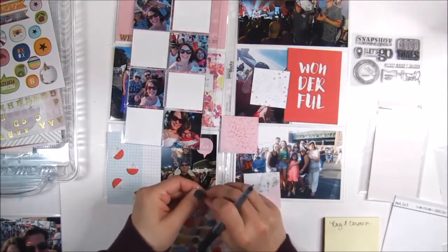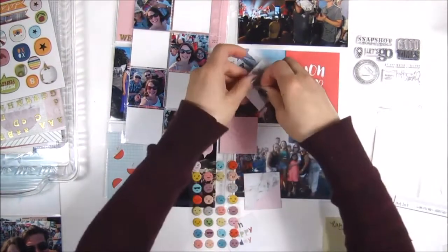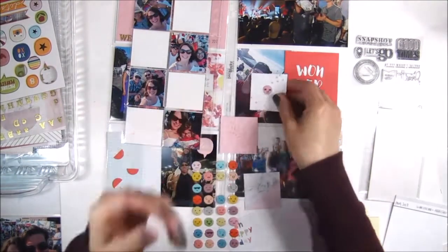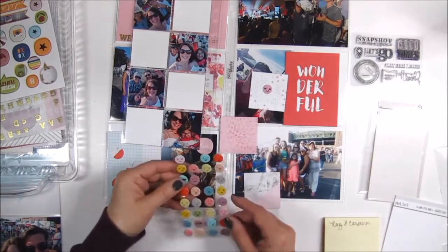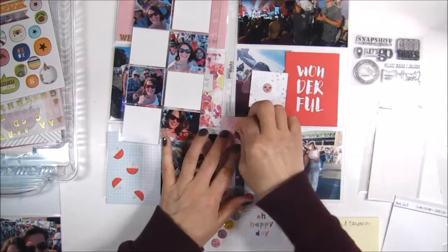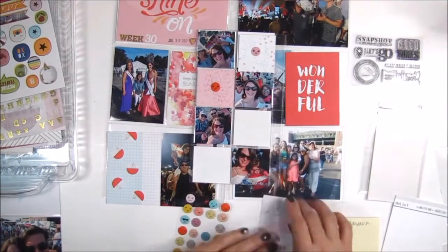One of the things that I also do is when I'm going to write anything with one of my pens, I prime the pen first on a post-it note. I never know when the pen is going to skip or whether it's going to work well, so I always do that, and I practice some of my journaling on post-it notes as well.